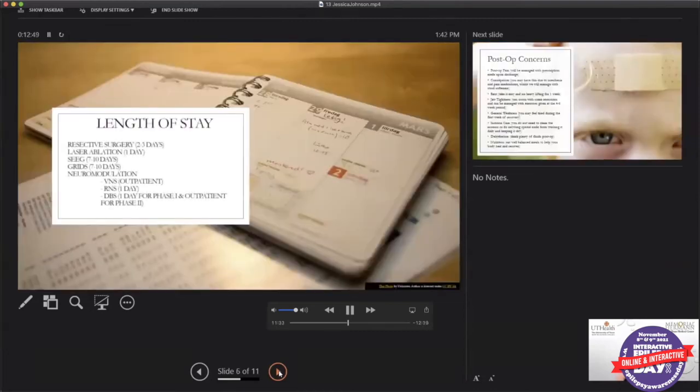So you might wonder, what's my length of stay? So how long am I going to be in the hospital, and how long am I going to be out of work or school? So for resective surgery, where we're actually removing the seizure focus area, you're typically in the hospital for 2 to 3 days. And then the overall recovery period is usually like 4 to 6 weeks.